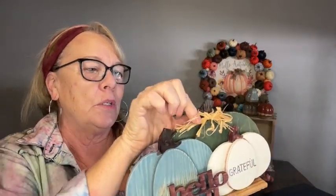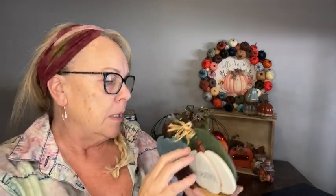So this was originally a sign. It was a sign that was the 3 pumpkins, and it said like grateful, thankful, blessed, or something. The green one still has the words on it. I don't know what it says. But here's what I did. Well, hold on. I'll show you.